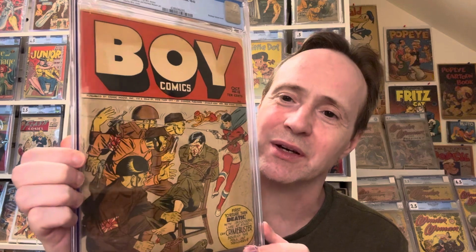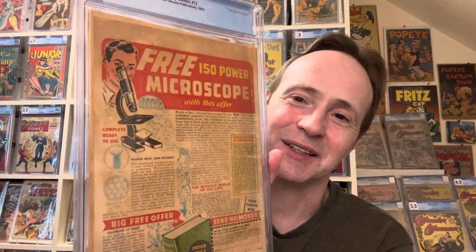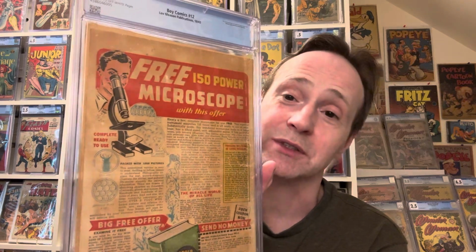I like these more extreme covers that are just way over the top. This is pretty over the top with the torture and bondage going on. This is kind of a weird aside, but when I first saw it, I actually thought this was Hitler. It just had that little bit of Hitler look to him. But it isn't. It's an American GI, and he's getting tortured. So yeah. But you get a free microscope if you buy this book. So another good reason to pick it up.